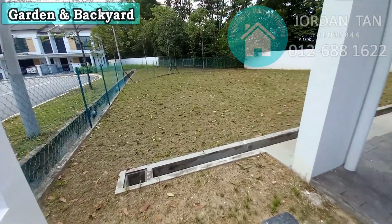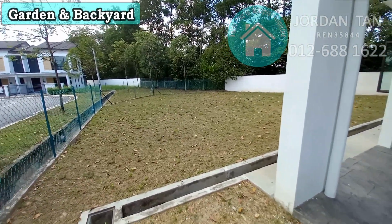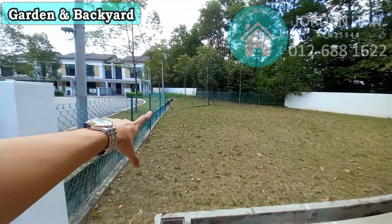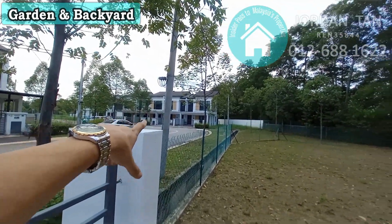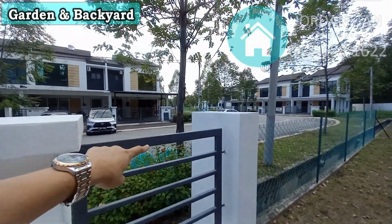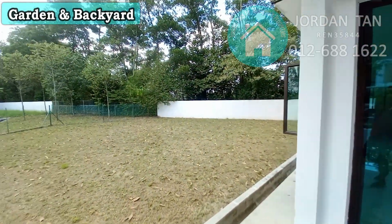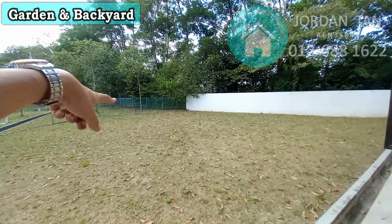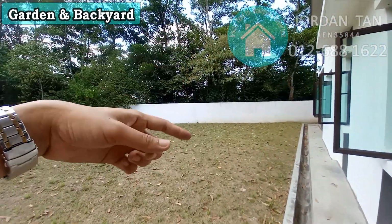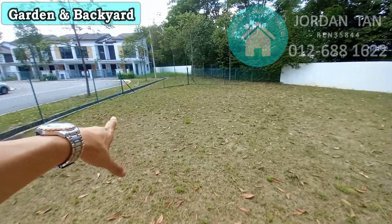The total land area, luas tanah, is 4,250. So you have a lot of land down here, right? If you look at the location, we are at one corner of the Taman, and this road here is a small road, so not many people will drive through. Behind the house is already the boundary, and there's a deep monsoon drain that acts as a natural barrier. Even though there's a wall, it doesn't mean anybody can come across because there's a monsoon drain behind. A small monsoon drain, but it's quite deep. So this is the land.